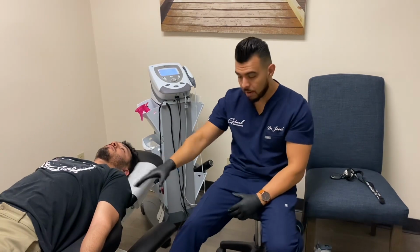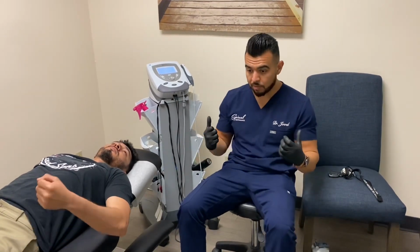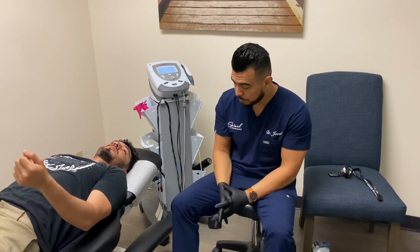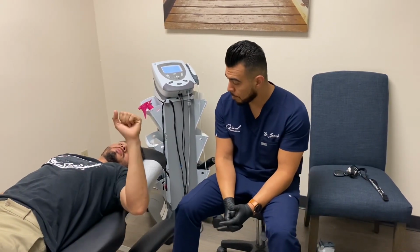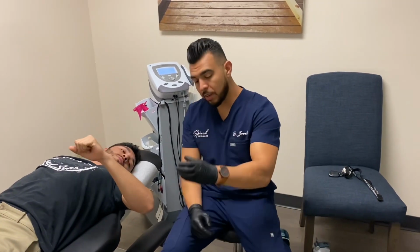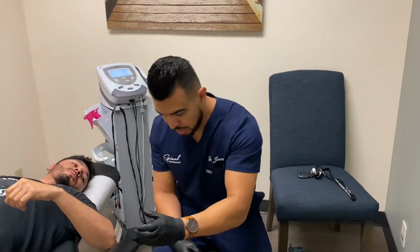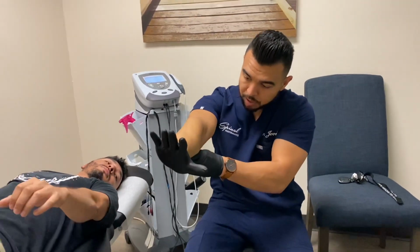So as of now, I want you to modify. Don't do any gripping movements and pulling for at least another week or two. I want you to ice it, roll it, because that's going to help you significantly. Roll it, you mean? So what I mean, you get a ball, a lacrosse ball. Oftentimes you go on top of a desk or a table, you put it here, and you extend this out. You put the lacrosse ball here.